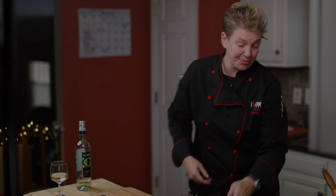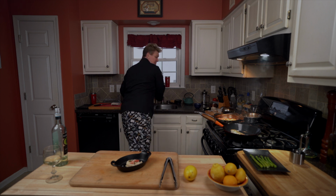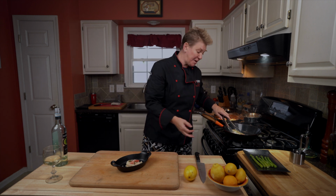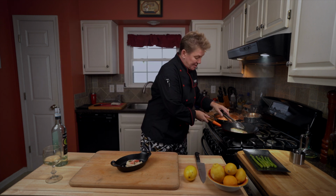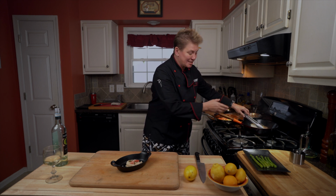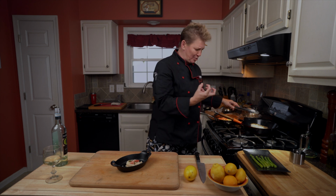So let me get my knife ready for that. A little rinse here. Make sure you're not using the one you were using for the raw fish. This was my vegetable knife. So we actually have that set for it. So we're gonna pull that off the heat. As you can see, there is plenty of heat here. That's gonna finish crisping that up really nicely.